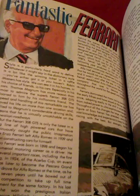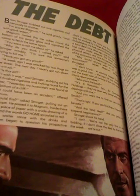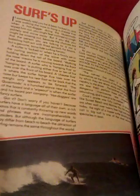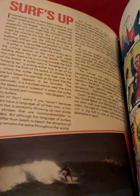Next is a little bit of history about Ferrari, who supplied the show with the iconic 308 GTS. That's followed by another boring text story. Bring on the comic, I say. Which we get after a little bit about surfing, because of the Hawaiian setting.